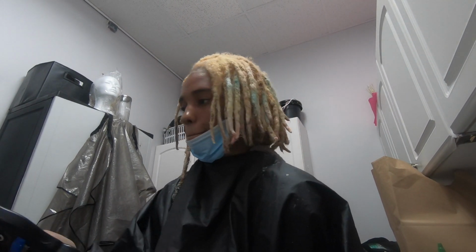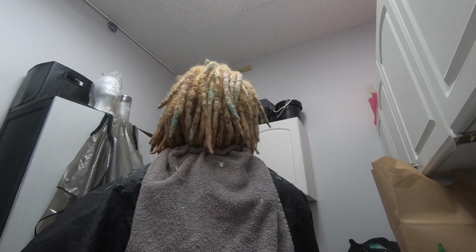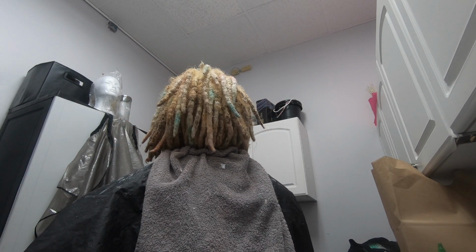But I want to stress to you guys how important it is to seek help if you do not know what you are doing, because you can see, boom, look how blonde the back is now.